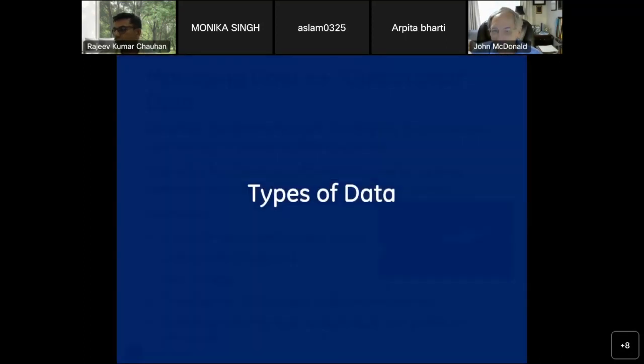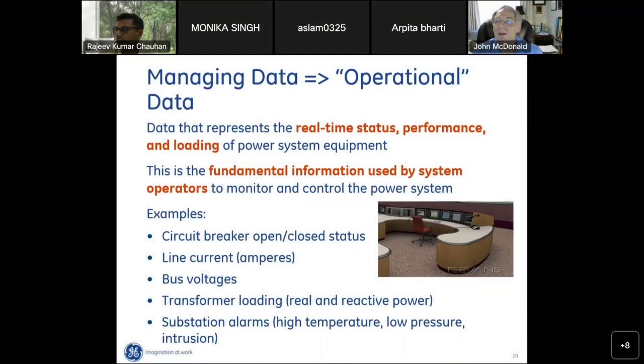Okay, but when we do automation, we have to realize that there's two types of data. And for many, many years, we only focused on one type of data, and it was this, the operational data, because that's the data that the operators need in the control center. This is where the SCADA system is located. Has people there 24 hours a day, 7 days a week, monitoring and controlling the grid. And the operational data is the real-time status, performance, and loading of the power system equipment. And it really is the fundamental information used by system operators.